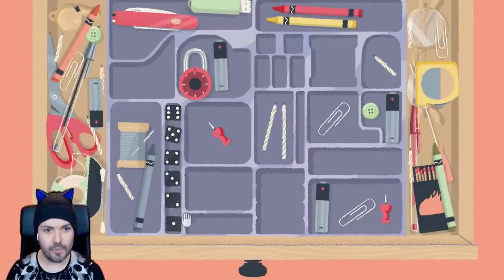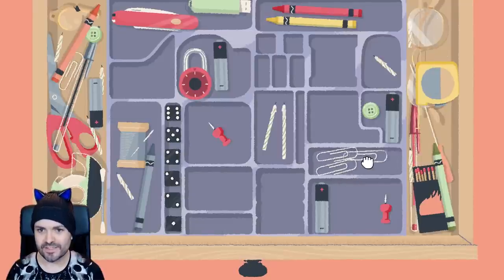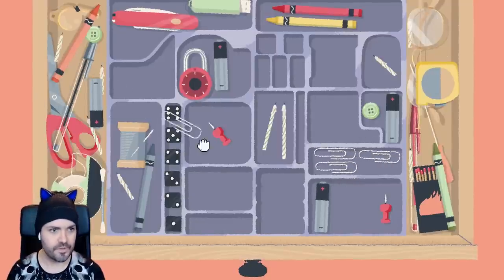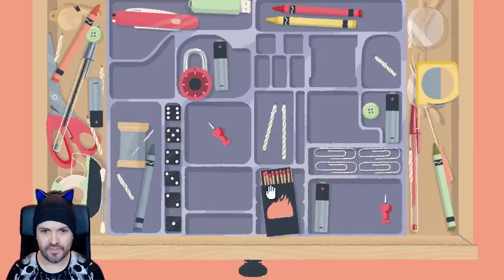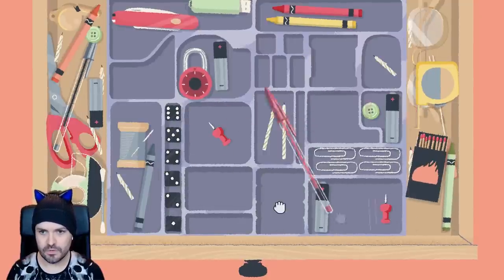I wonder if there's multiple ways of putting things in. You know what I mean? Do you think there's multiple ways other than solving it? Like, it doesn't have to be perfect or anything. Matches, matches, matches, matches, don't know.